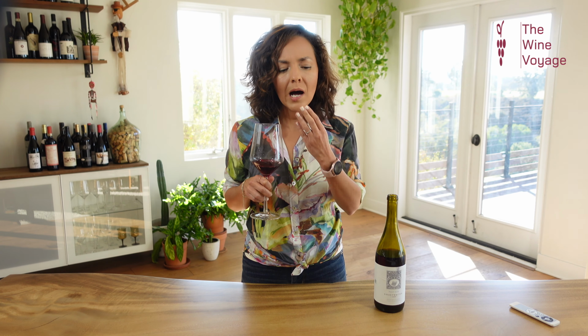So you might want to swirl it again. Just give it another smell. And then you're going to let it in, but you're actually going to let it dance around your mouth, like this.